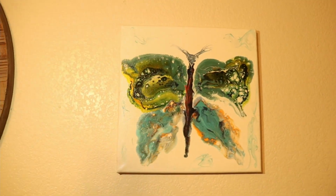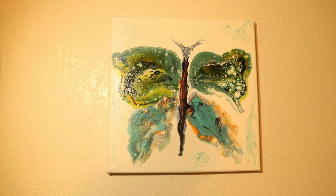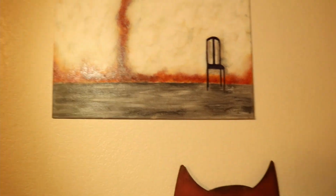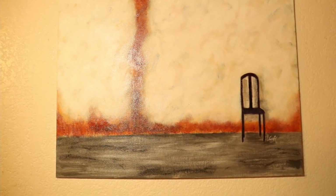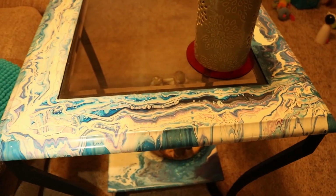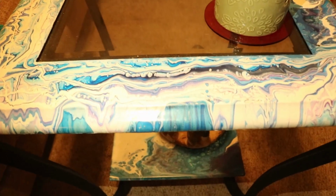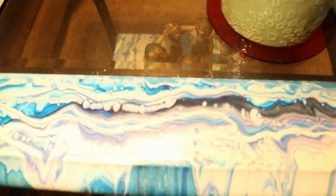This is an acrylic pour as well, a butterfly, obviously. And then here, oh, I'm stepping on stuff. This is an acrylic painting that I did. It's called The Chair. And this is my coffee table that I did an acrylic pour on.